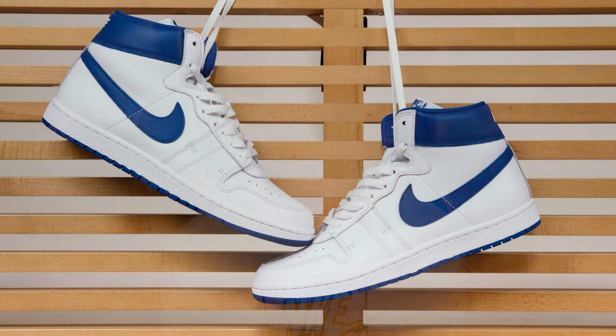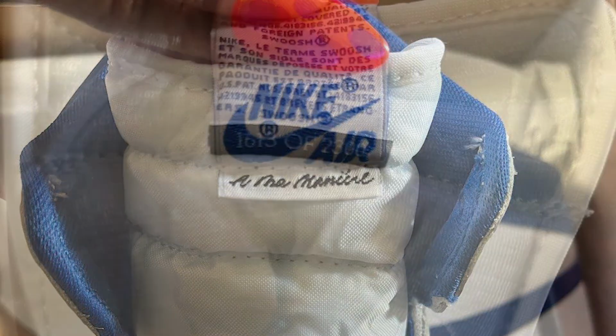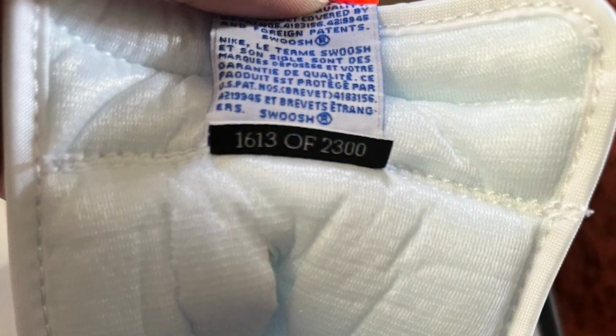Now, like I mentioned earlier, I did talk about this shoe. It is a white and blue Airship, and it does have some Maniere branding on it. On the tongue, it has Maniere, and on the back of the tongue, on the tongue tag, it actually has the pair number out of the 2,300 that are made.